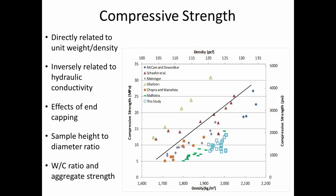And we've done work with some of the testing methods so that when you go into the lab and you're testing samples over and over again, you get consistent, repeatable results. Unfortunately for pervious concrete, these test methods that you would use, ASTMs for conventional concrete, sometimes don't apply directly. So we've been working on developing some of our own methods.